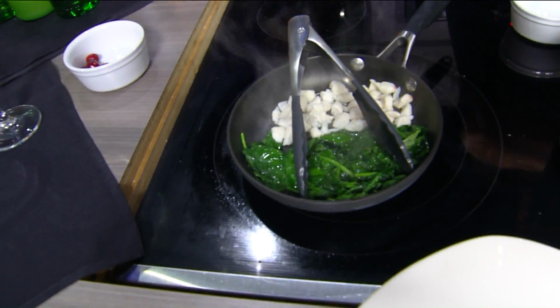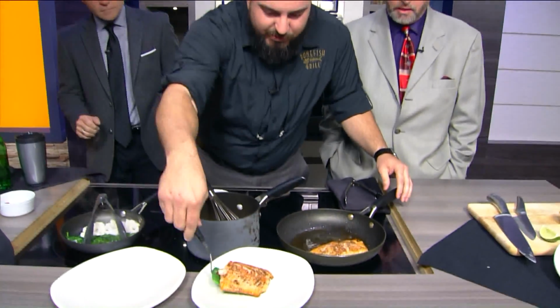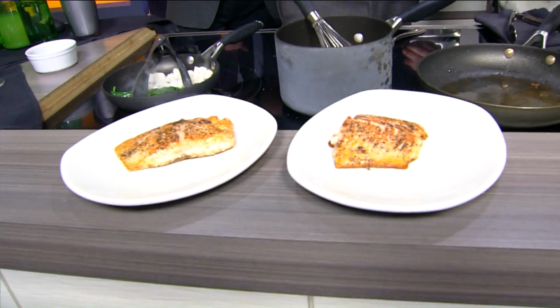Boy, Aaron, this dish has a lot of layers, doesn't it? But it's very simple to put together. There's only a few ingredients, and it's all quick. Absolutely. And the salmon, in a saute pan when it's this thick, only takes about 8 to 10 minutes to cook, and you are good to go.